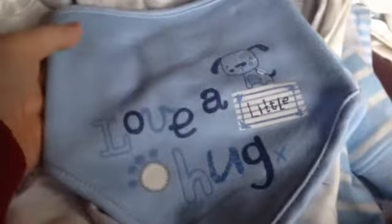Okay, so this is the little blue and white striped dribble bib. Blue with dark stars, plain blue, blue with the word happy, just different coloured stripes, Winnie the Pooh and Tigger one, teddy bear and dog saying cuddles with little dog, bear, I love hugs and stuff like that. Just a very simple blue and white striped one, and this one saying love a little hug, and this little one with cars.